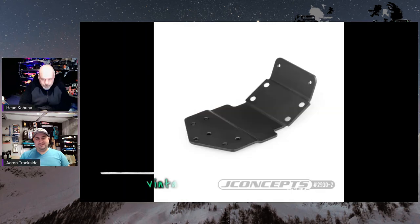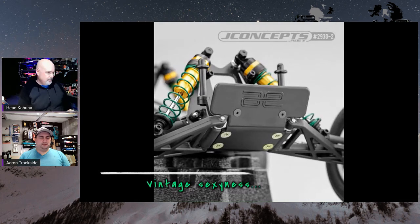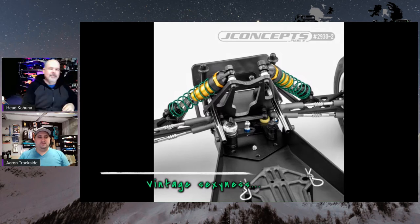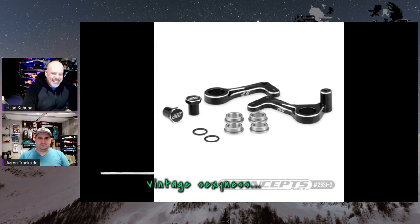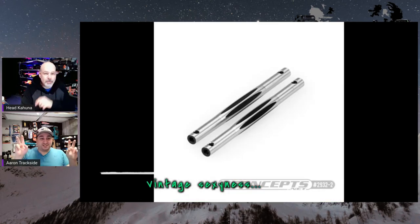It's a Veloster. And then JConcepts has released some sexy goodness for the good old vintage RC10T. Look, yeah, I knew you were going to roll your eyes. I knew it. On to the next new better things. Hey, respect your elders. Steering linkage, and I'm laughing because I've got one of these, so now I've got new parts to put on it. Yay! Just one? Maybe. Yeah, exactly. In your collection.